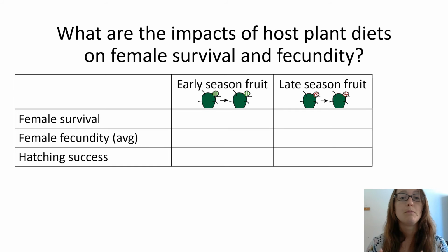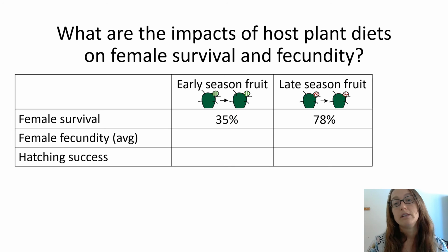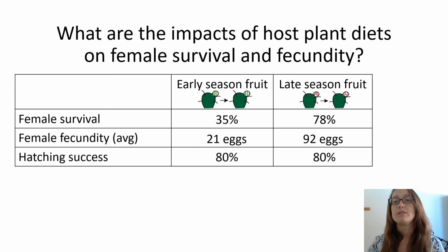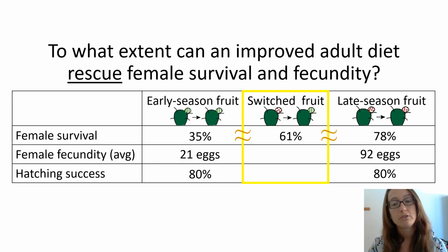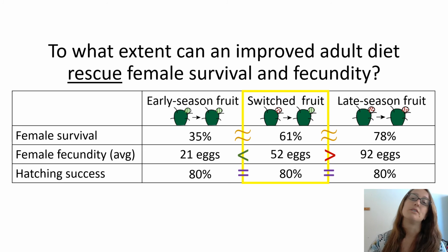So in summary, between early season fruit-fed females and late season fruit-fed females, survival is lower and fecundity is lower in early season fruit females, but hatching success is relatively the same. When we compare those results to the switched fruit females, we see that survival, although it looks very different, did not differ significantly. But we did find differences in female fecundity, where females fed the switch diet were able to recover some reproduction, more so than those fed the early season fruit, but not as much as those fed the late season fruit. And hatching success was relatively the same.